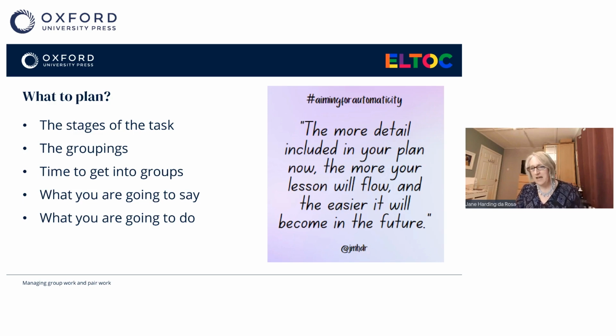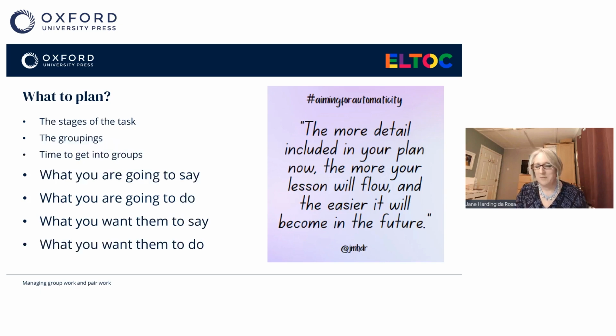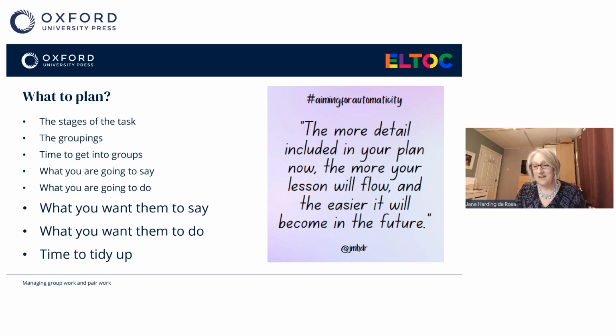You need to plan what you are going to do, how you are going to do it. You need to plan what you want them to say, what you think they're going to say, and what you want them to do. You need to plan that time to tidy up and get back into a lesson if you're moving on. You need to plan that time to tidy up.